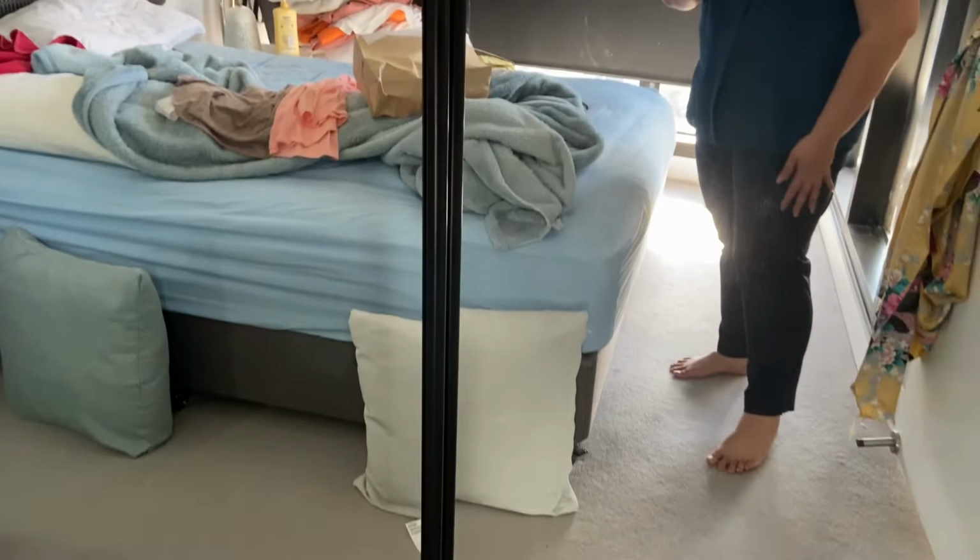This is some of the couple of pieces I bought from Jacqui E. Been a big fan of Jacqui E almost my entire working life. They make really elegant classic pieces for the office, which is what I buy their clothes for. And so this is the Alice pant, and I think this is the Delaney top. Yeah, surprisingly they fit reasonably well.